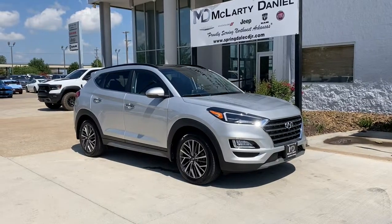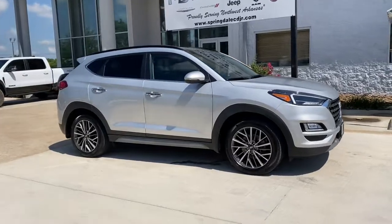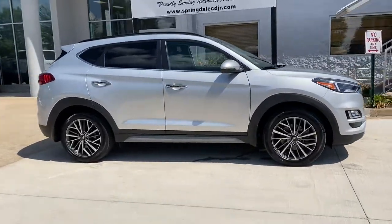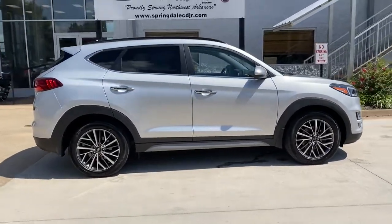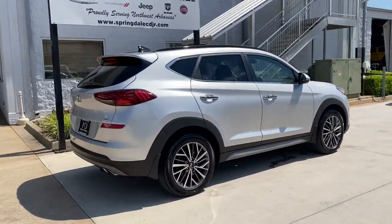Introducing the 2019 Hyundai Tucson. With less than 35,000 miles on the odometer, this vehicle provides excellent value. Give yourself the quality and comfort you deserve with this refined Hyundai Tucson.